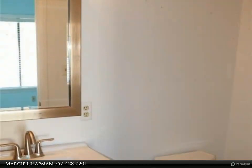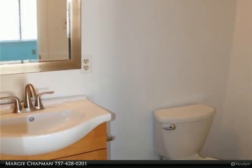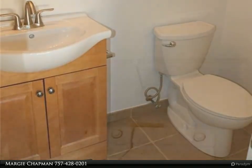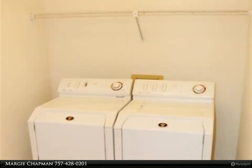No smoking or vaping allowed. Pets negotiable on a case-by-case basis. Minor repairs in progress. Available February 11, 2023.